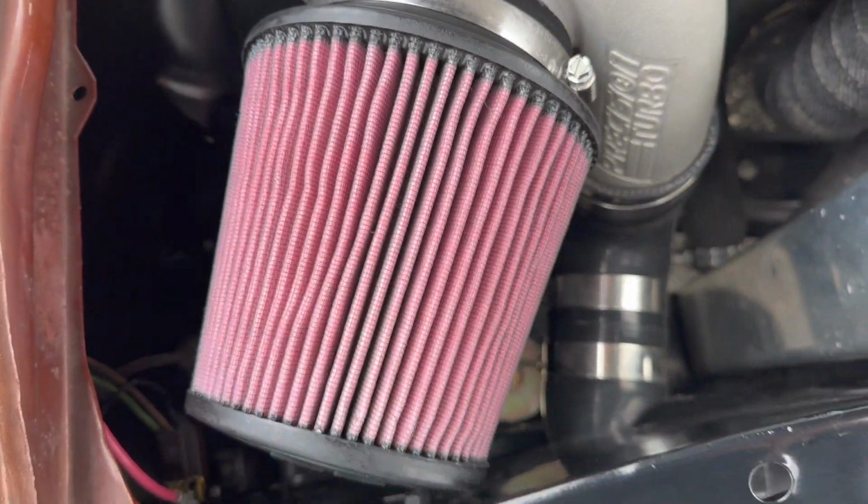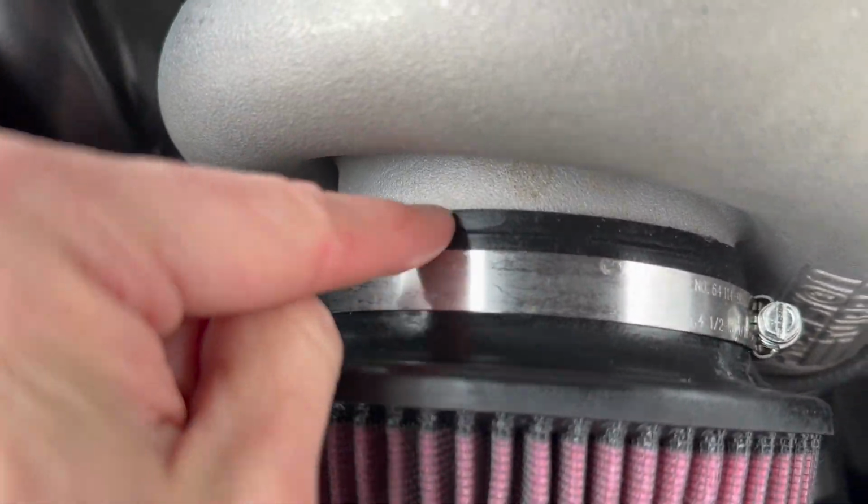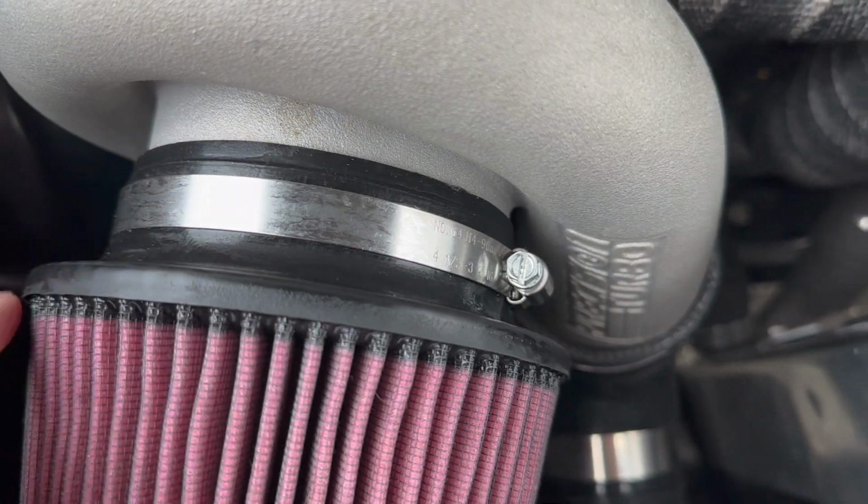So initially it did not fit. This corner was hitting the core support, but we trimmed it back. We trimmed a little bit off of this lip here, and now it just clears.